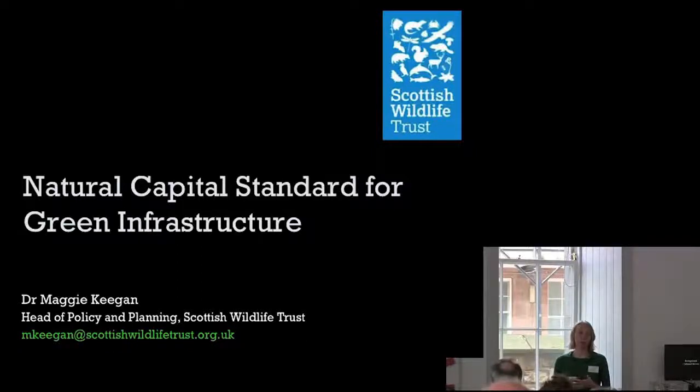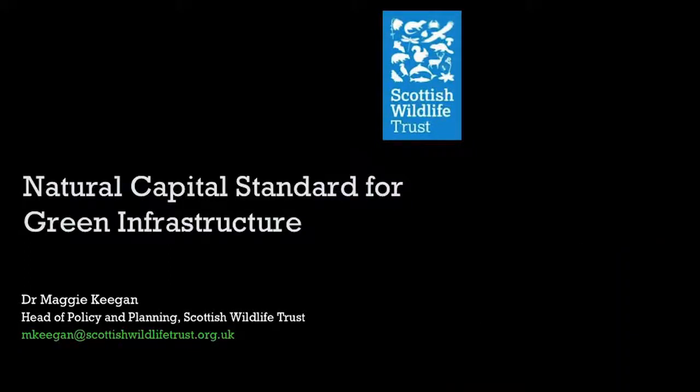Development. And when I'm talking about a development, it could be a housing estate, it could be this development here, it could be a school, it could be a hospital, something like that. How do you make sure that you're getting a quality in development? And when we talk about quality of green infrastructure, we're thinking of it in terms of ecosystem services.